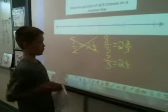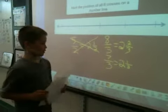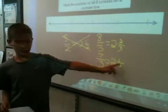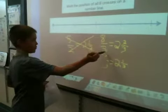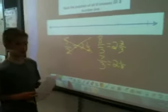And I got 2 and 1 third because 3 times 2 is 6, which means you got 2 wholes. And you're only 1 hop away from getting to 9 from 3 away. So you only got 1 third of the hops. So I figured out that 8, 3, 7 were the numbers. So what I did was I marked on my number line. Why don't you switch colors and go ahead and show us, please?